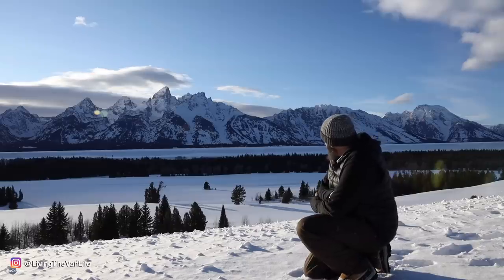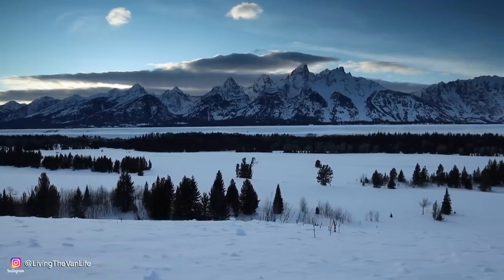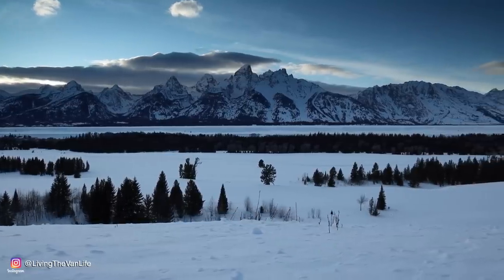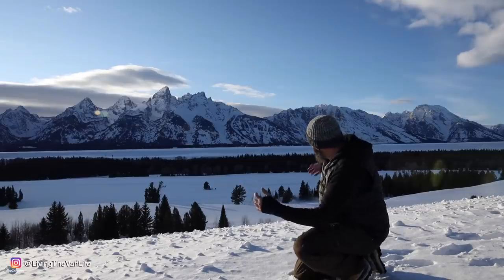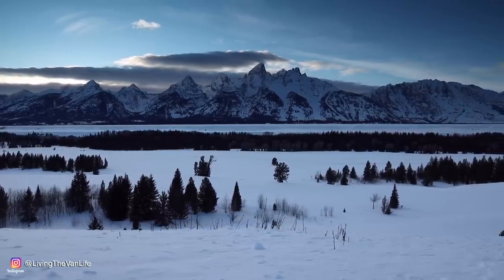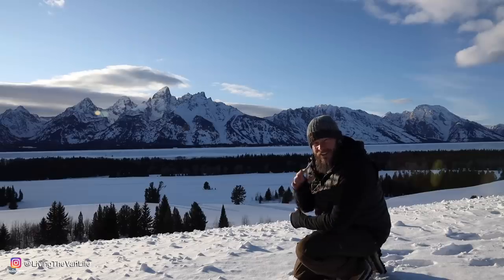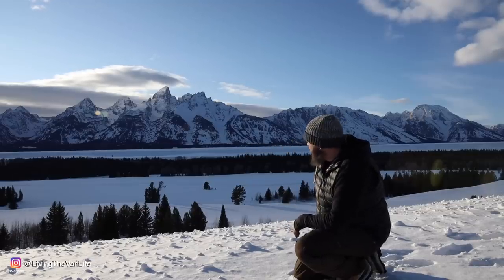A few days ago, I got bored of my surroundings. I decided I needed a change of scenery. So I turned the key in my van again and I headed out east to Jackson Hole, Wyoming. Because where else do you find a spot as magnificent as this scene right here? The Grand Tetons. And the camera just does not do it justice one single bit. This is a spot that you have to come see with your own two eyes. There is nothing that will let you down about this view right here.